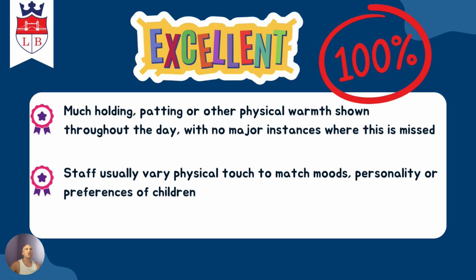That means not grabbing a child and doing kissy, kissy, kissy if that's not what they want. So reading the room, reading the children, and providing what they actually need and want in terms of physical contact and warmth. So do review these and think about what your practice looks like and the practice in the room where you're working. And if there are some of these things in the goods and excellence that you're not doing, think about what steps you can take to strive towards excellence.